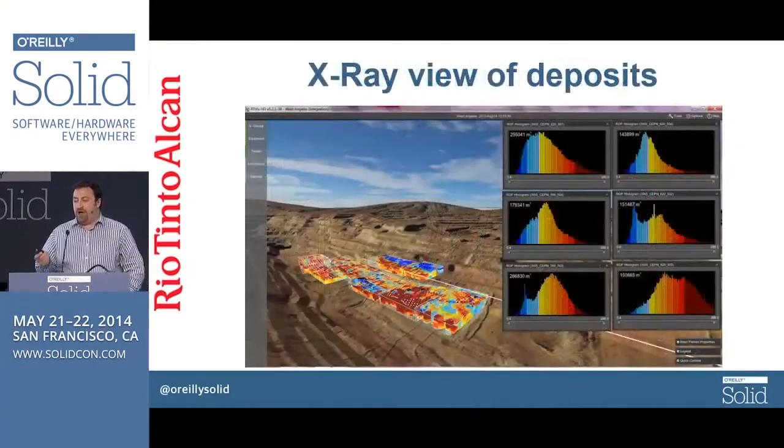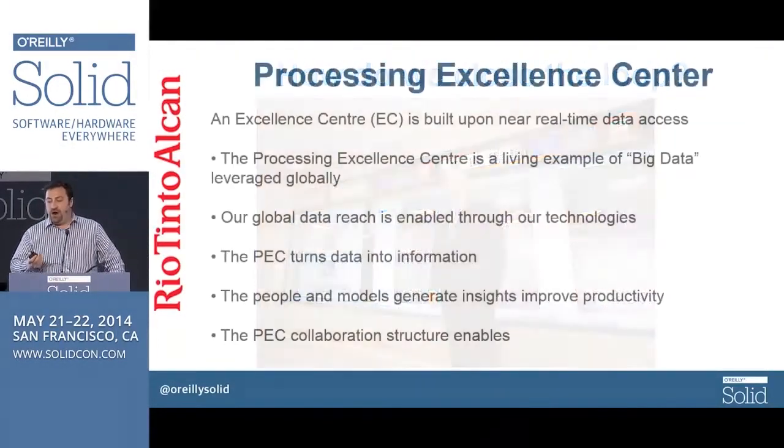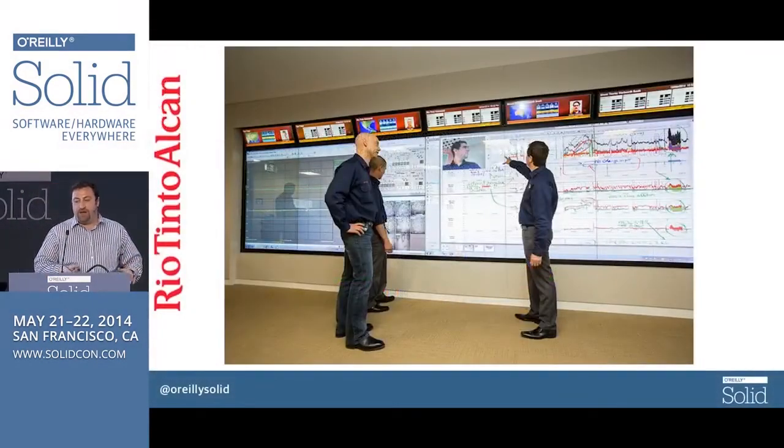And so we have all these different visualizations, and really what we're doing is we're getting to the point where we've got these processing excellence centers, which basically we're centralizing all our subject matter experts, and they're able to collaborate and find variances across the globe. So we may have mining operations in Peru and Australia that have a similar problem. We can now control them and send information and instructions to the site operators globally from centralizing our subject matter experts. So we call this the Processing Excellence Center.